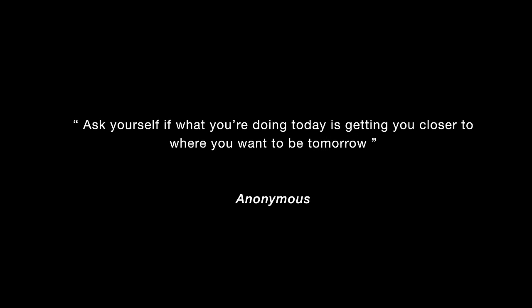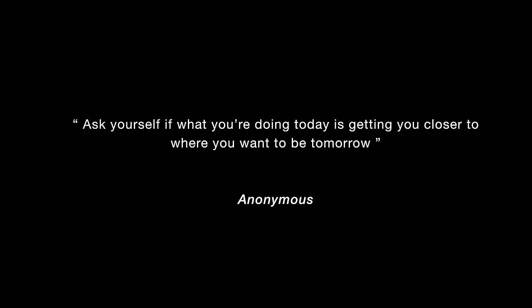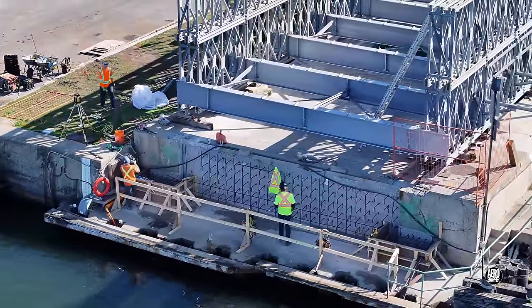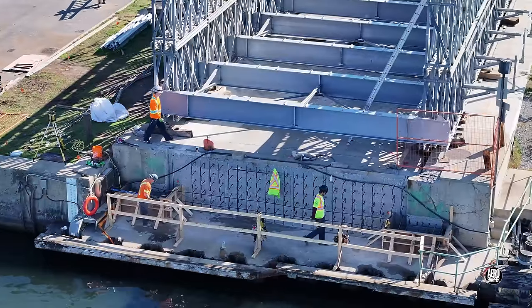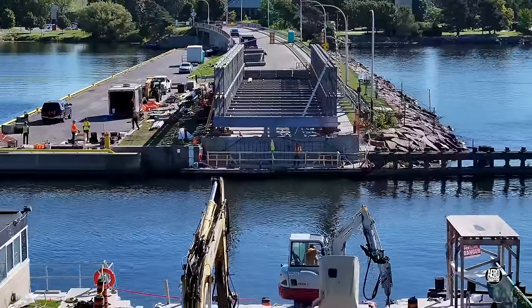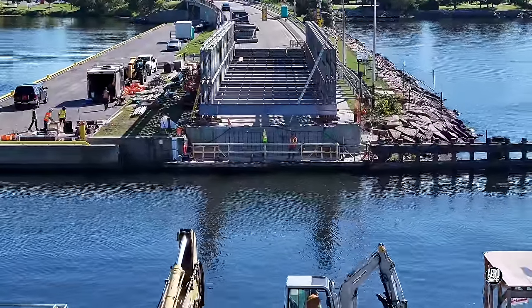There can be little doubt that today's work on the Causeway took us two steps closer to where we want to be. A first look at the east side this morning revealed that the forms on the east abutment were in an advanced state of preparation. Just how advanced will become clear if you wait a little while.